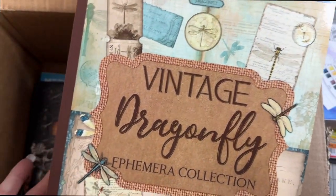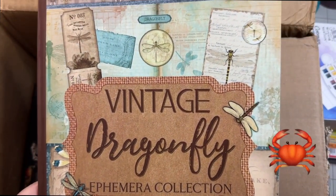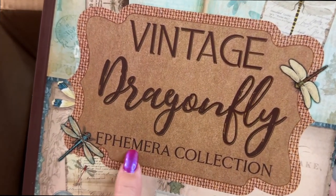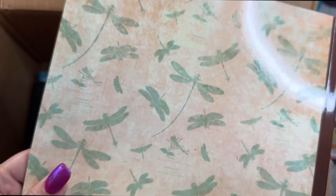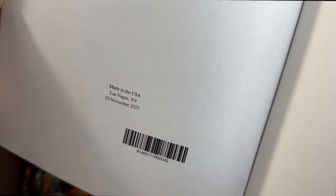I'm very into dragonflies. I will take a dragonfly 1,000 times over a flipping butterfly. And this is called Vintage Dragonfly Ephemera Collection, and this is by Amelia Wentworth. I've never heard of her. I'm not affiliated. I don't know anything about her. I just know that it's filled with dragonflies. It is self-published through Amazon.